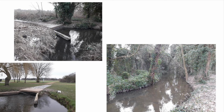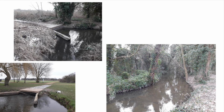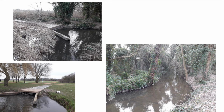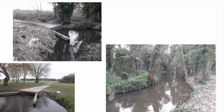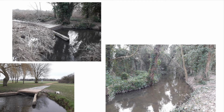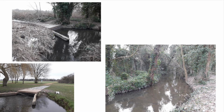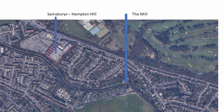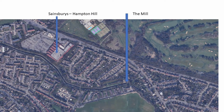It's all quite industrial, isn't it? We haven't seen any kingfishers yet, or any herons sweeping majestically through the river. It's all quite industrial, quite built up, and I'm afraid it will continue for a little bit longer until we see the nice green bits. The next wonderful location is Sainsbury's.